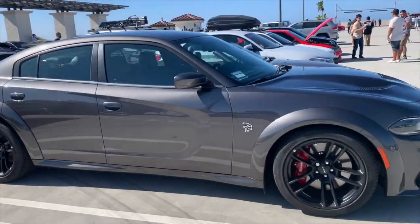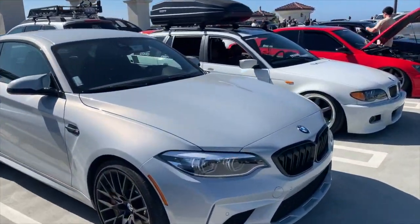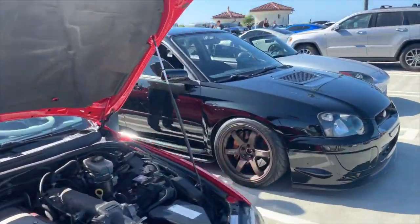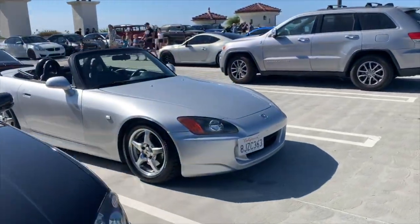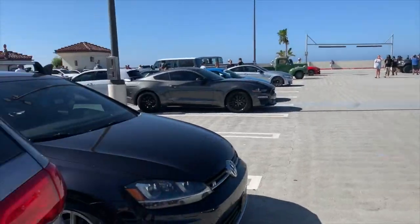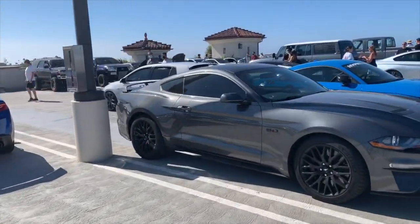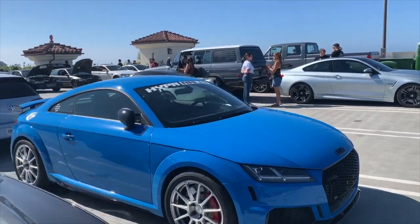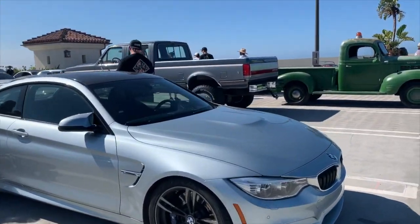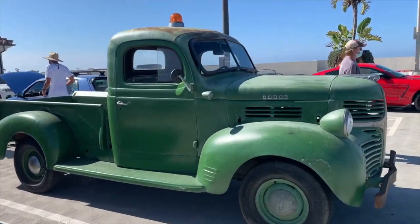That's a Hellcat next to a little BMW. Another station wagon, great to see. Lexus, interesting motor in that thing. Subaru, Honda, little Nissan 240SX there. Leaving us a Golf Type R, Mustang, Audi TT, really pretty blue on that thing. BMW, super long Ford truck there. Look at this gorgeous old Dodge, isn't that great?